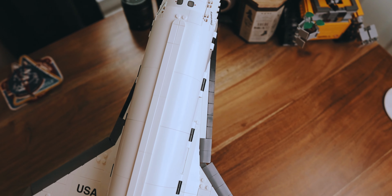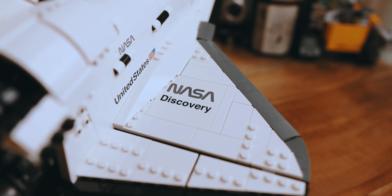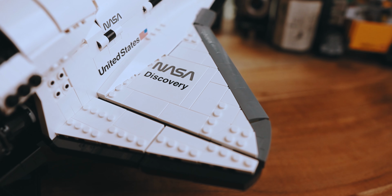The space shuttle has a very distinct shape due to its wings, which are very specific to the space shuttle, and the designer did a great job on these wings, shaping them up, the angle of them, the actual building process of them. The internal structure is very interesting and was very fun to build.